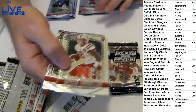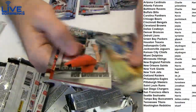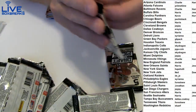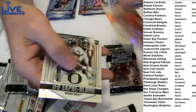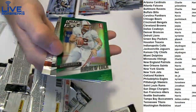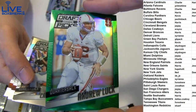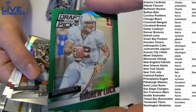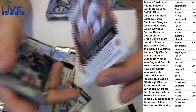We got a Dante Davis refractor. Abdullah Bowalas. Randy Gregory, Goldman, and Flowers. Nice Cooper, trademarks. Ifo Davis. Oh, wow. Look at that. Out of all the stuff we've opened, this is the first green out of Prizm Draft. Andrew Luck for the Colts. Awesome hit. Awesome hit for Sky Dragon.